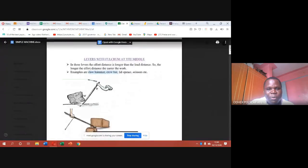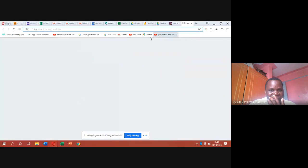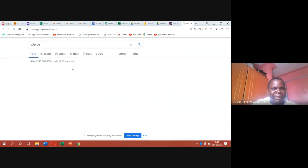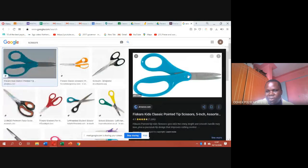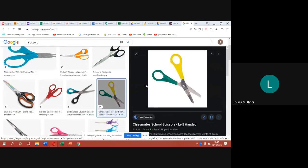I wanted to ask about lid opener, but I've not drawn the lid opener, so let me start with scissors. Let's look at the scissors. I only do those two because they're the ones you are most likely to see in exam. But now let's see why scissors is also a first class lever. If you are supposed to label the scissors, tell me, where is the effort? Where is the load? Where is the fulcrum? Could I try? Yes, you can try.